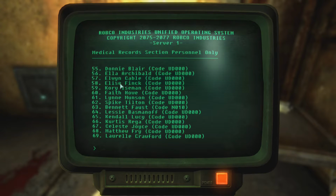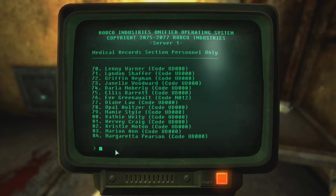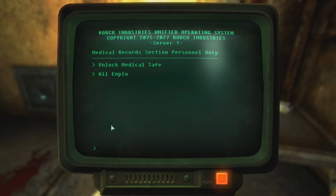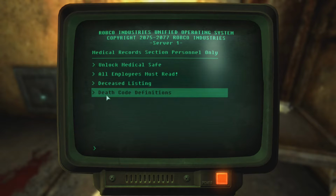All right. And we're at 84 now. And that's the rest of it. Yeah, that's a lot of unexplained mortalities here.